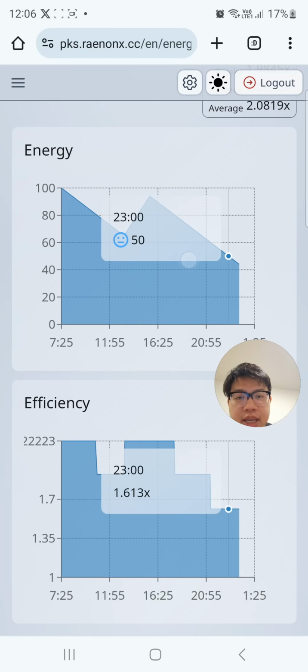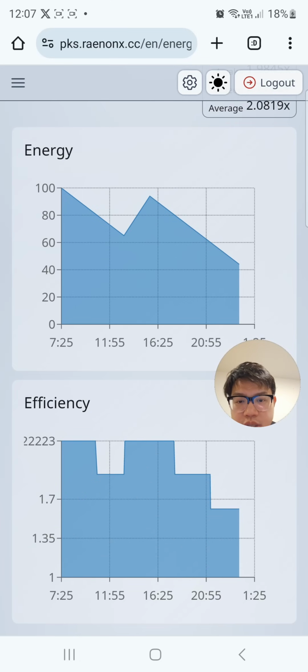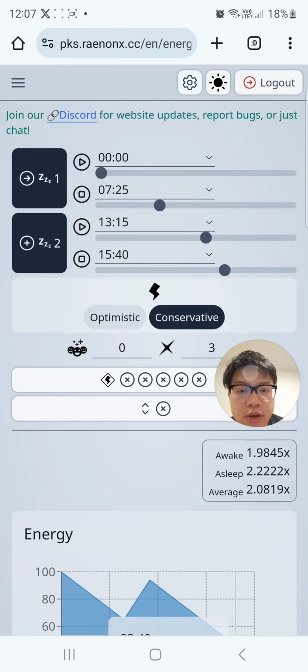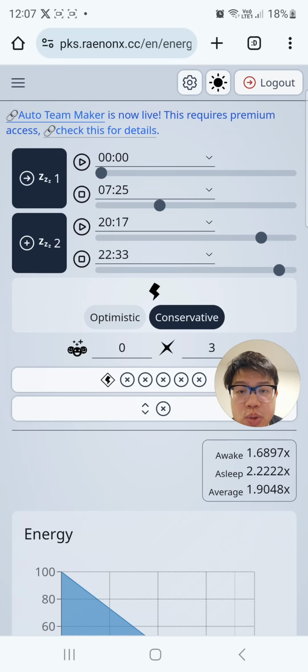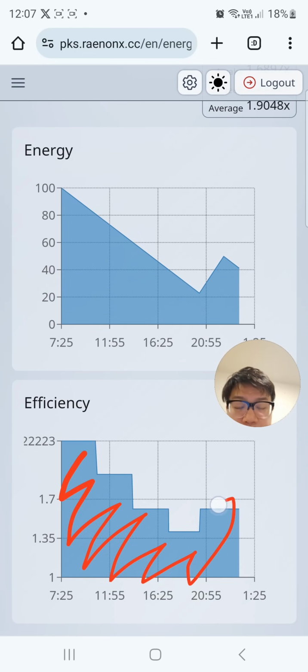And it is the area under the chart that will give you a comparable idea of whether your sleep efficiency is being maximized. So in this situation, I did take a nap relatively early. I woke up at 7:25 and then I started a nap at 1:15. But if I was to take this nap much later on, let's say sometime between 8 o'clock to 10:30, have a look at what happens to my area under the chart, which represents some sort of production multiplier.